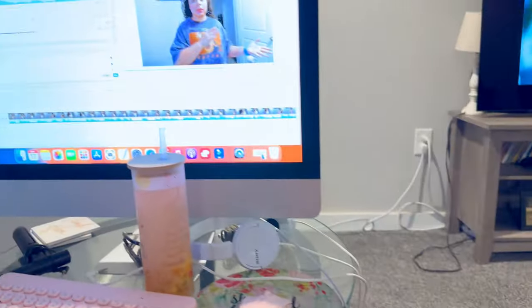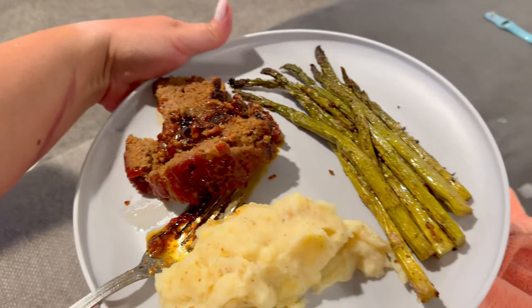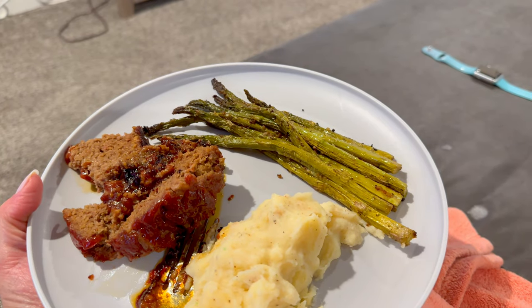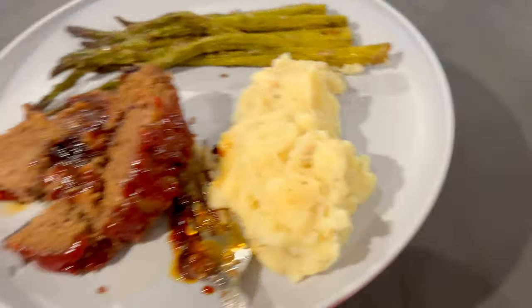All right, you guys, this footage is off my phone because I have the memory card in my computer. But this is how dinner turned out. Meatloaf. I ended up doing asparagus with instant mashed potatoes because I was out of heavy cream. I was out of Greek yogurt, so I had nothing to make my homemade potatoes creamy. So I just used instant potatoes.